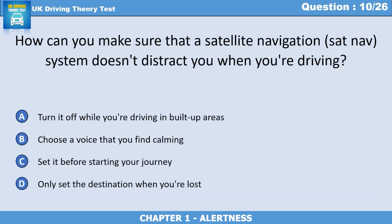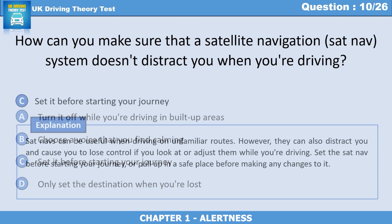Question 10. How can you make sure that a satellite navigation (sat-nav) system doesn't distract you when you're driving? C. Set it before starting your journey.